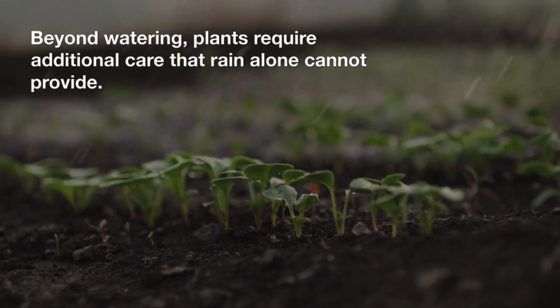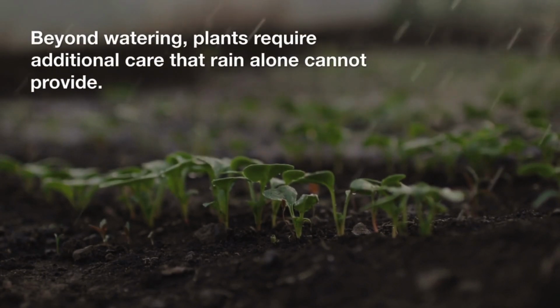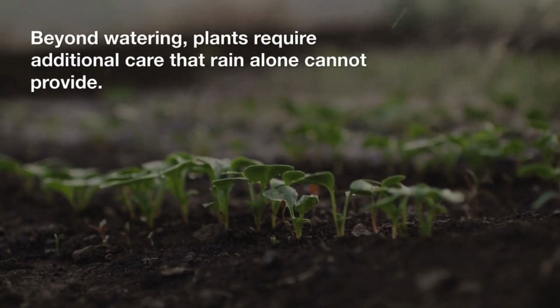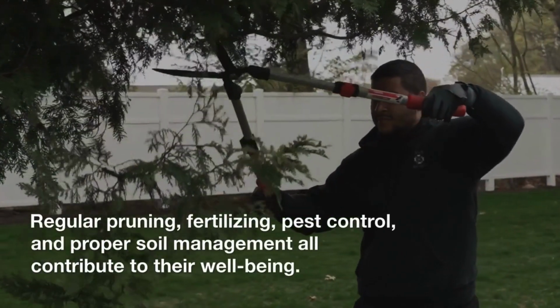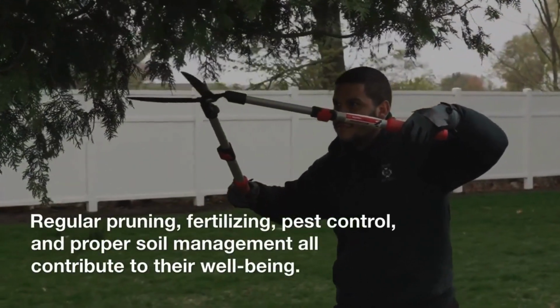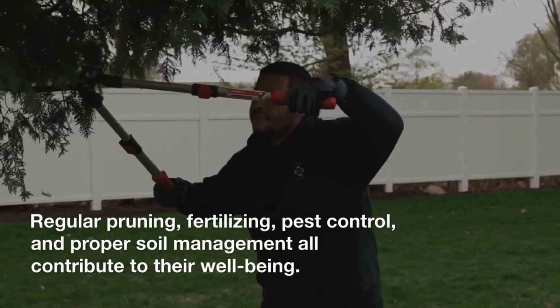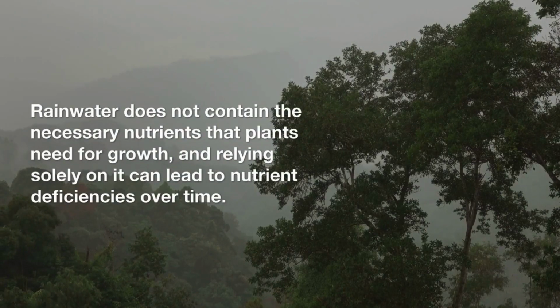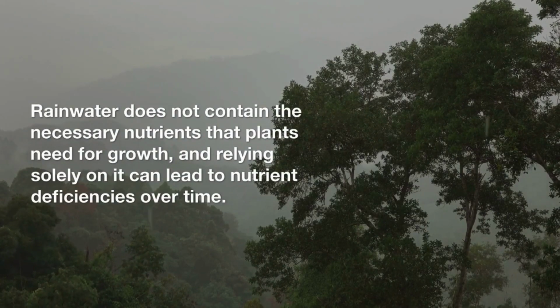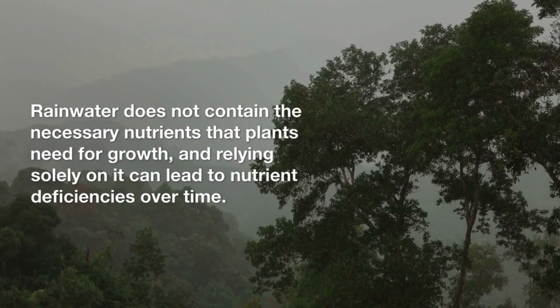Beyond watering, plants require additional care that rain alone cannot provide. Regular pruning, fertilizing, pest control, and proper soil management all contribute to their well-being. Rainwater does not contain the necessary nutrients that plants need for growth, and relying solely on it can lead to nutrient deficiencies over time.